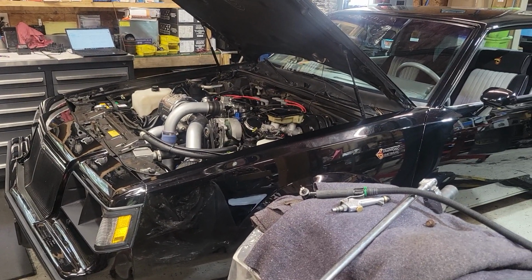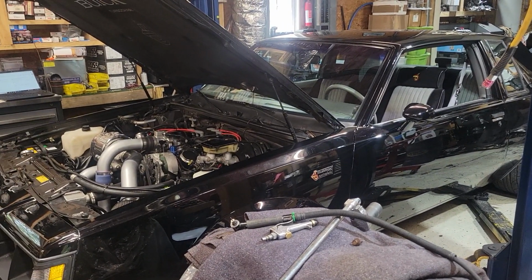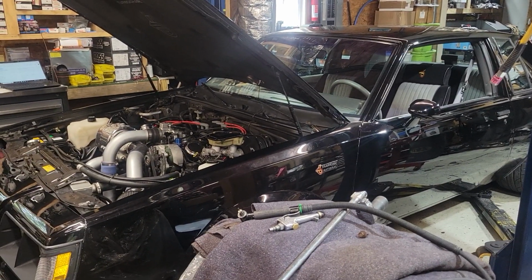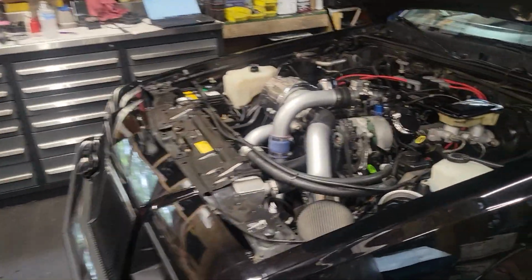All right, we're going to take a look at this nice, clean Grand National from North Carolina. This is a really old school combo. It's got Kenny Bell stuff everywhere, pretty much the Kenny Bell catalog. So let's take a look around and see what we got here.